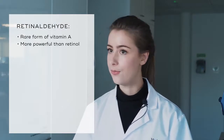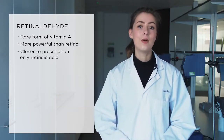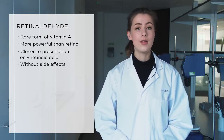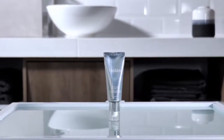Crystal Retinal is a next generation vitamin A innovation with stabilised crystal encapsulated retinaldehyde. Retinaldehyde is a rare form of vitamin A that is even more powerful than retinol, known to many as the gold standard in anti-aging ingredients. In fact, retinaldehyde is closer in power to the prescription-only form of vitamin A called retinoic acid, but without the infamous side effects.